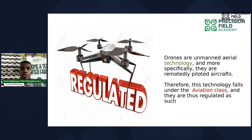Now, talking about drones regulation. Why are drones regulated? Drones are, like I said, unmanned aerial technology, and it is important that there is a control or oversight of technology. We know that technology can be used for good and can also be used for ill, so it needs to be regulated. Just like money, money can be good and money can be used for evil. So that is why it is being regulated.